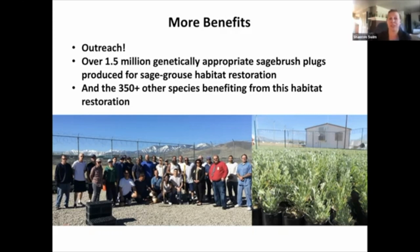The Sagebrush in Prisons project has also produced over 1.5 million genetically appropriate sagebrush plants for sage-grouse habitat restoration, and that number does not include this year's plants. So woohoo! And let's not forget the 350 plus other species that benefit from this habitat restoration, not just the sage-grouse.